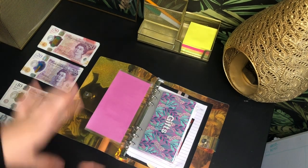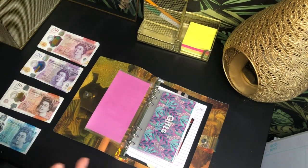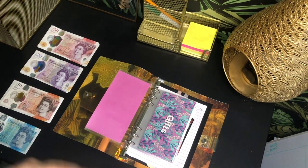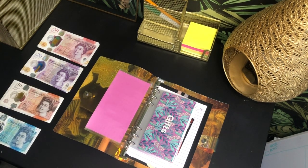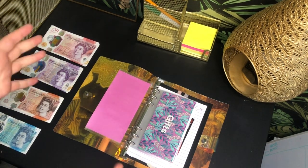If you have the money away, like I do in my bank account, the savings, because all the rest of my money goes into my bank account, into my savings, and then if I need to, I know I have a load of savings there. So that's what I did.